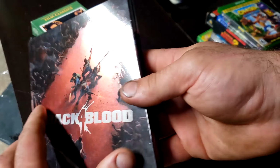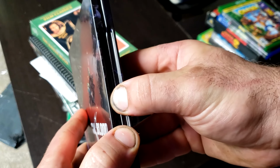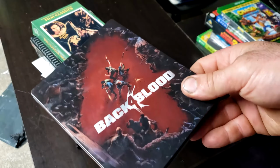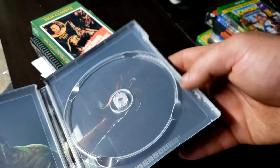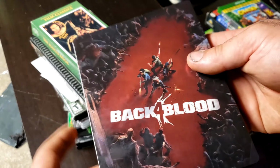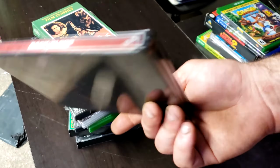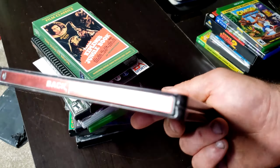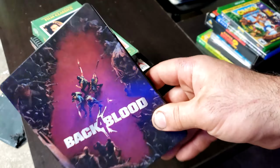The Back 4 Blood steelbook case. So this is kind of a weird one. Me and my brother-in-law were at Best Buy, and this was like, I think, $5. There was a whole stack of these, and it's like, you know what? I get it's got its complaints, but it's just a steelbook. Basically, you put the PC, Xbox, or PS version with the stuff, and then you put it on your shelf. It's like a display piece. I think it's neat. I like Back 4 Blood. I might actually put my copy of Back 4 Blood in this case, because I love it. I wish more games had steelbooks like this.